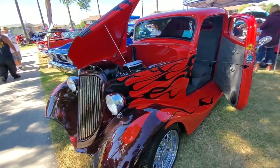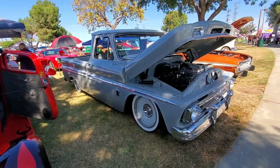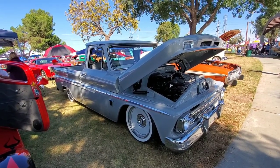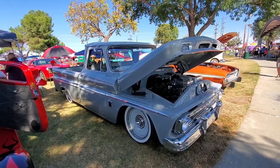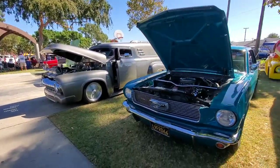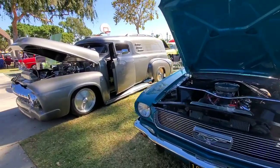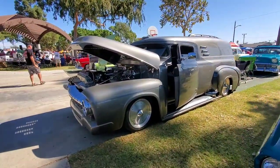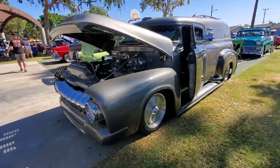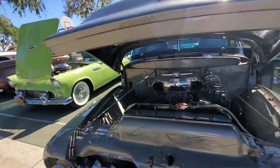Beautiful. And look at this C10, huh? Big steel wheels, white walls. Yeah, that's a custom. Beautiful silver. Man. 66 Mustang. Aha, look at who we got here. We have some custom cars or what? And trucks. Yeah, we ought to see this at Gary's.